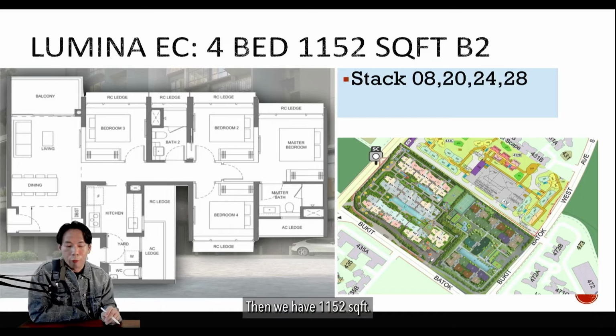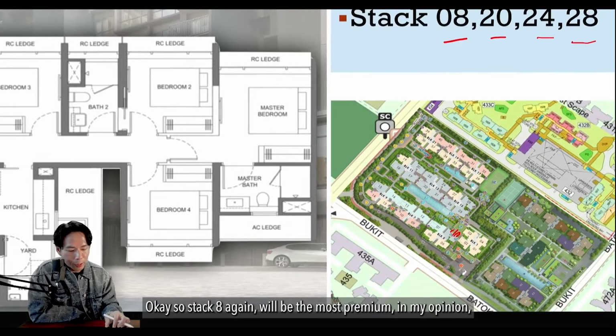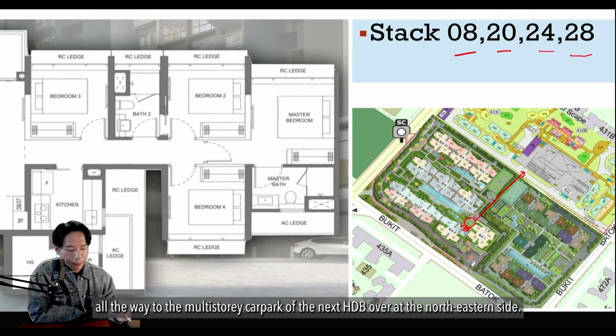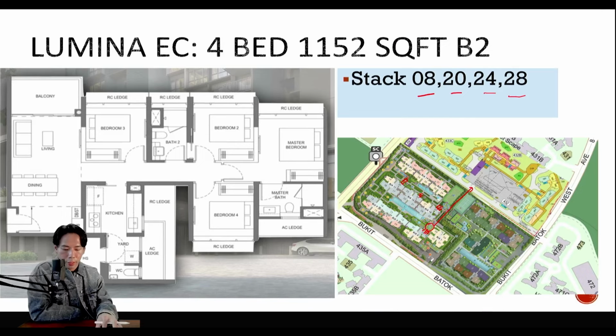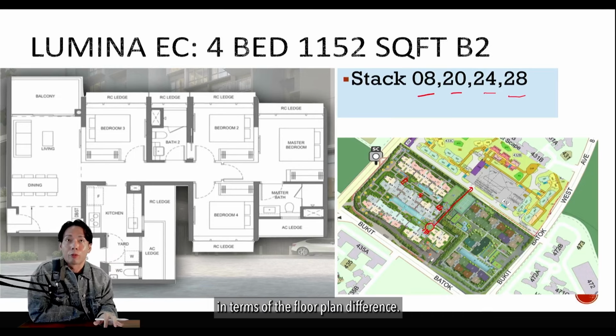Then we have 1152 square feet, stack 8, 20, 24, and 28. Stack 8, again, will be the most premium in my opinion. If you look at the facing again, that's something I mentioned. Of course, if you go for a higher floor, you will clear the clubhouse in front, and then you get to see a totally unblocked view all the way to the multi-story car park of the next HDB over at the northeastern side. Then we have stack 20 right here, and 24 right here, pool facing, and then we also have 28 here. Later, I will share the difference between the 1152 and the 1141 square feet in terms of the floor plan difference.